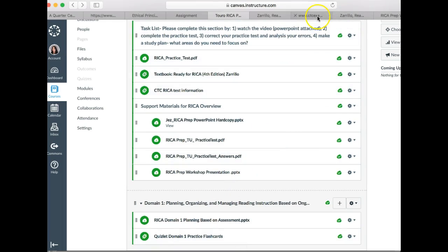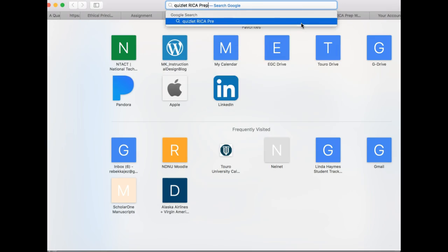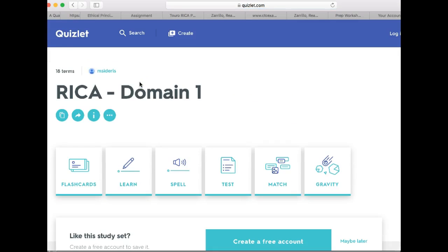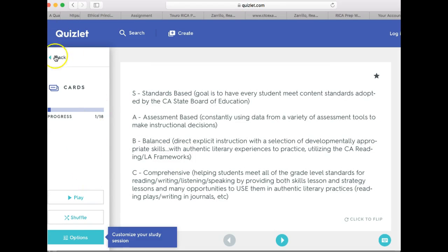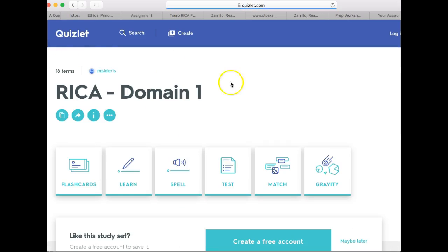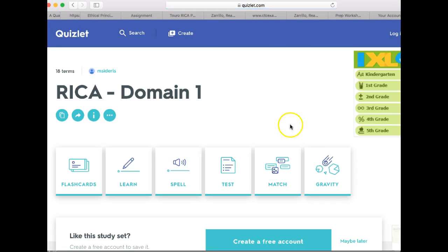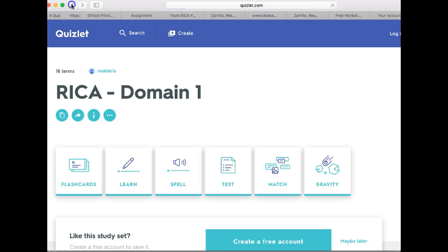Now I do want to show you a little bit about how easy this is. So I'm going to put in here Quizlet and then RICA prep. And then I'll just put domain 1. You can see there's all sorts of flashcards here. We picked the one right here. Not this one. This one has 18 terms. And with Quizlet, you can do either the flashcards, so it'll go through all the different flashcards, or you can give yourself a test, or you can play a matching game. So it'll start the game. So you've got a lot of different things that you can do.